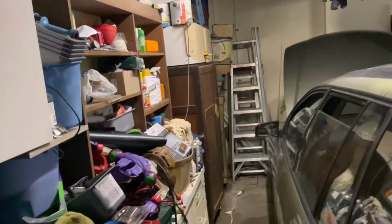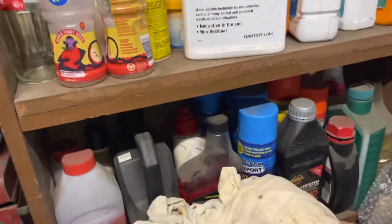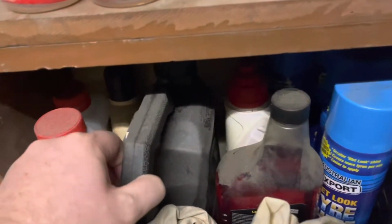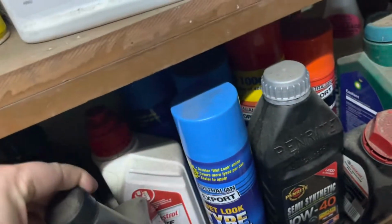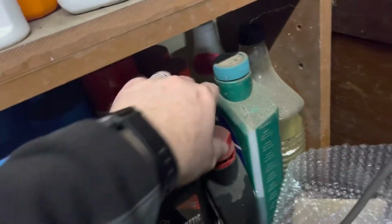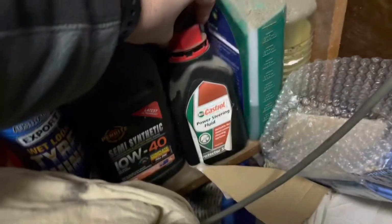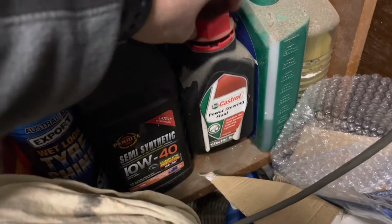Okay, somewhere in here, hopefully we will find some power steering fluid, and this is all going to be tidied up and become a functional workshop soon. But for now, we're just going to have to raid the shelf. What have we got? We've got regular oil, coolant, lead substitute, automatic transmission fluid, tire shine, more oil. Power steering fluid. Not that much there, but I think that should be enough, so we'll take that.